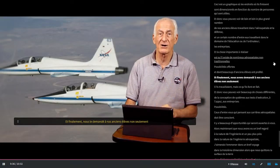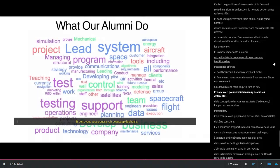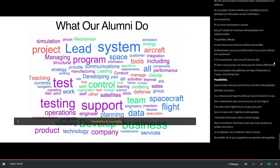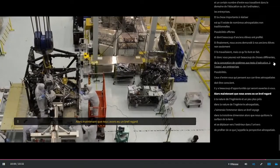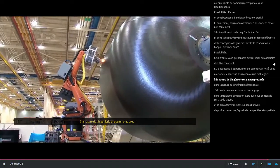And finally, we asked our alumni not only where they were working, but what they're actually doing. And so you can see many different things, from system designing to running tests, supporting business opportunities. So those of you who are thinking about aerospace careers should be aware there are many opportunities which will be open to you.